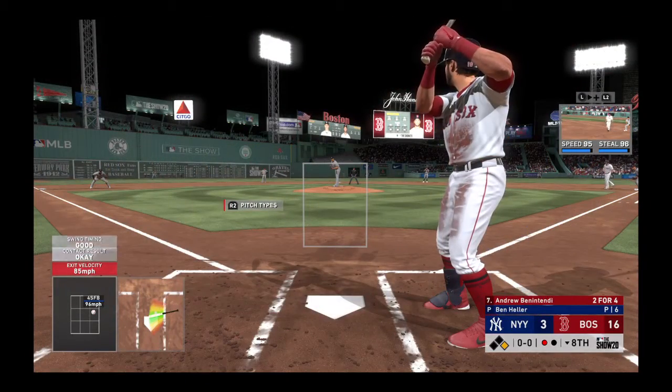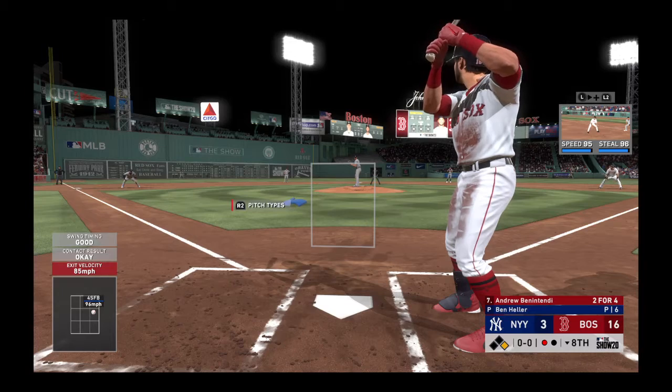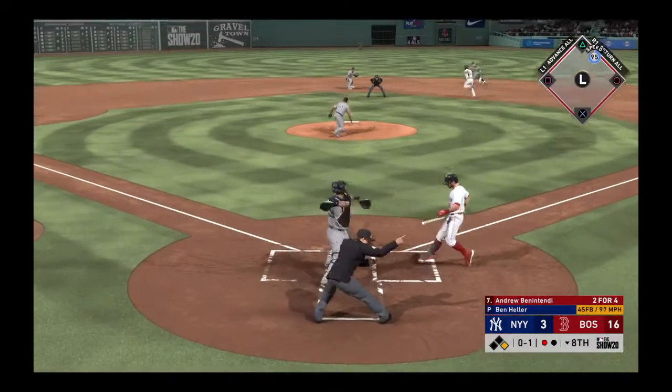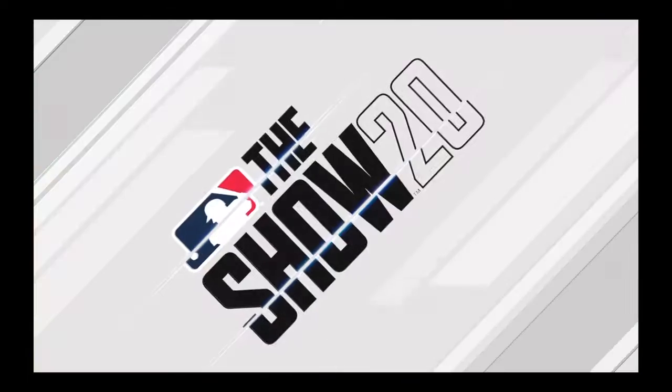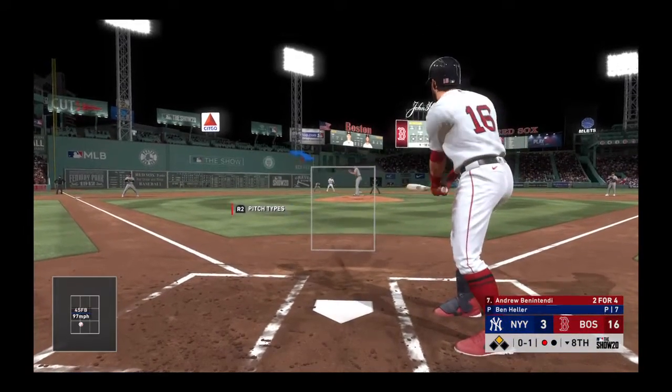So coming to the plate, Andrew Benintendi. He's doubled and singled in 4 at-bats in this contest. First pitch on its way. Strike taken. The throw is not in time as it was up the ladder a bit, and that'll move a man into scoring position now with 1 away.